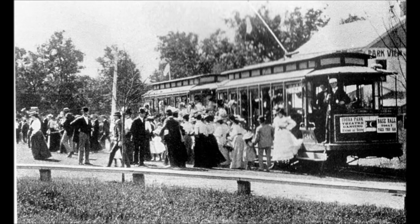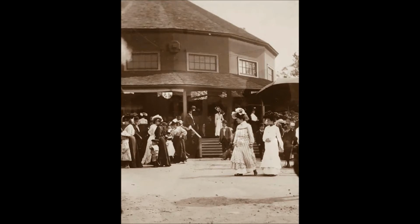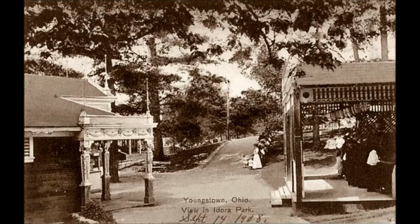There wasn't no fence around the amusement park back then, not in its humble beginnings when it was called Terminal Park. As you see, it was opened on May 30th, 1899. You had a picture house, you had a theater, you had a concert stage, if you will, a circle or swing ride that went around. You had a lot of different things as the park opened.